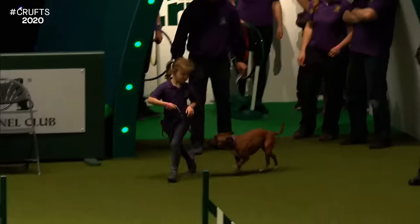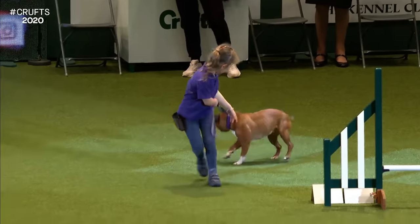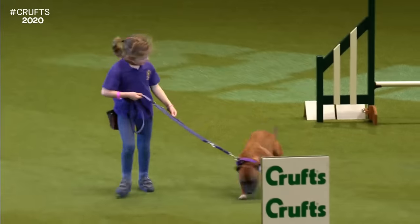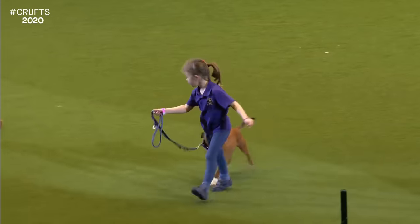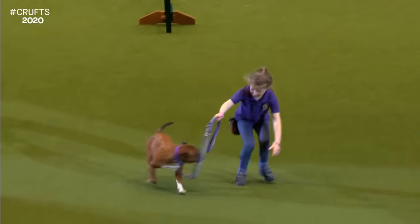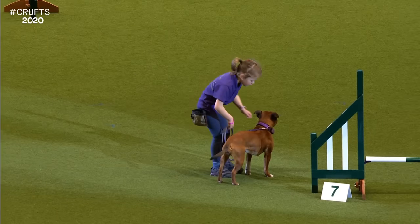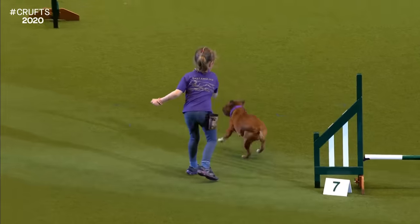And now we've got another little treat for you coming into the ring. Who remembers us here last year when Izzy came and stole the show? Now, Izzy was here last year with Milo, who's a Stafford Labrador cross. She's working with him later. And she had Mum in the ring last year. But this year, Izzy's going to do some tricks herself with Jersey.